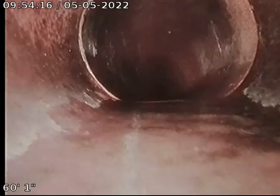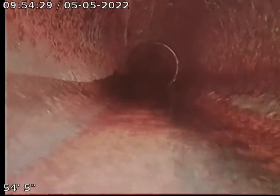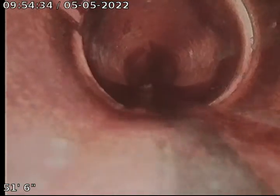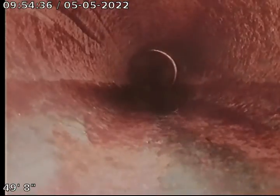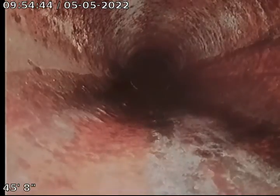That joint appears to be in fair and maintainable condition. That joint appears to be in fair and maintainable condition at this time. As does that joint. That joint appears to be in fair and maintainable condition. Pause for a moment. Okay, we're going to continue to pull back.